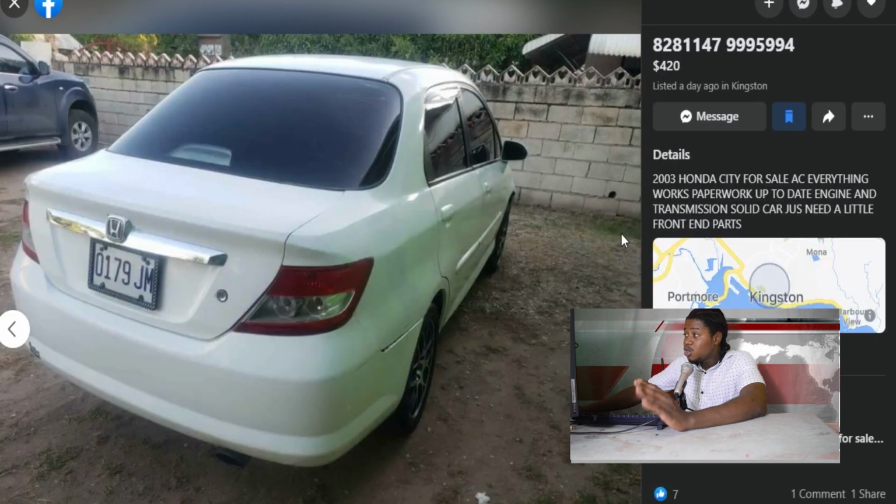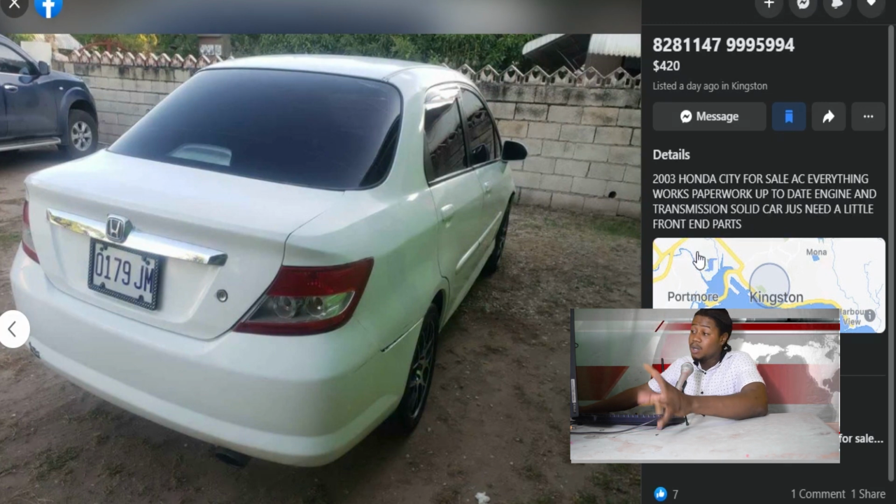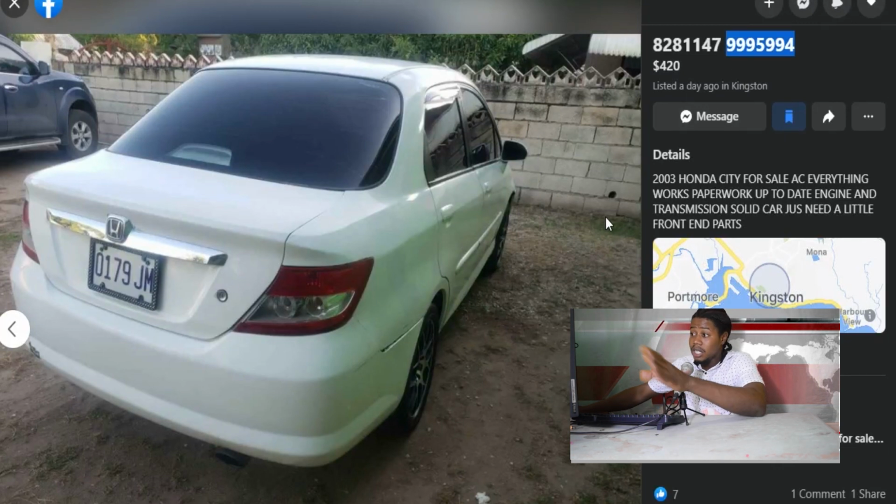So before we start, I'm going to just read what the person has to say about it. They say: 2003 Honda City for sale. AC, everything works, papers up to date, engine and transmission solid. Car just needs a little front end parts, basically saying it wants some front end parts. Also see the number here if you're interested in it, but we'll take a closer look at it.